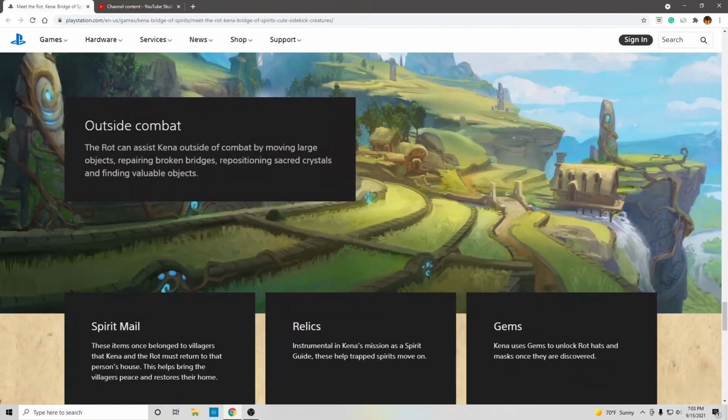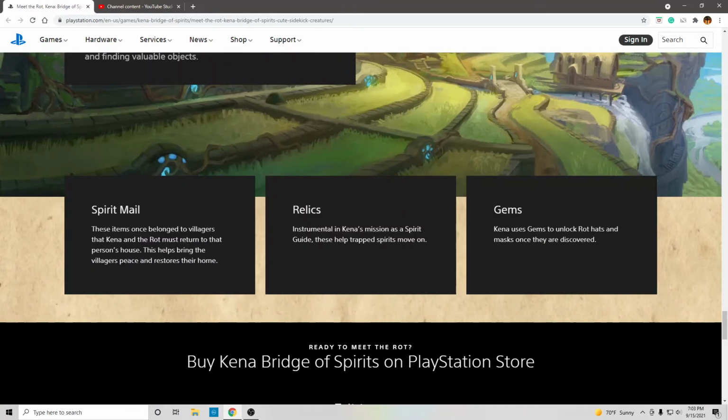Outside combat. The rot can assist Kenya outside of combat by moving large objects, repairing broken bridges, repositioning sacred crystals, and finding valuable objects. So, not only are the rot cute, not only can you use them as weapons, but they also can do other things like that. So, they're very helpful.